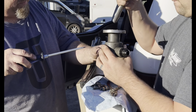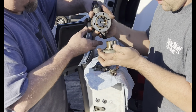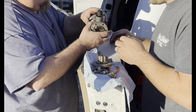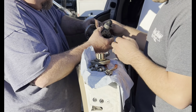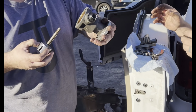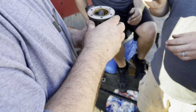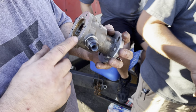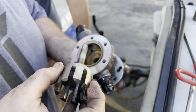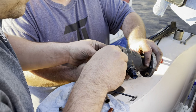This kind of looks like the only way it could go. That comes loose. There's the seal right there. Just push it in there. You want to tap it off? Pushed all the way in there. So we just put a new seal in there. So now let's reassemble this. We didn't fix anything. We made it worse.